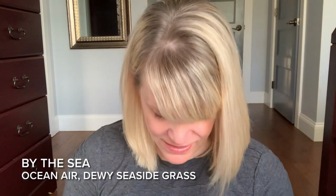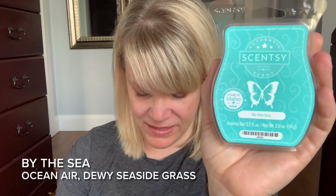The next one is all fresh, all aquatic, all the time, and it is By the Sea. By the Sea, like I said, in the fresh category. This one is a bestseller as well, and it says the scent of ocean air wafting through dewy seaside grass. This one is pretty strong.